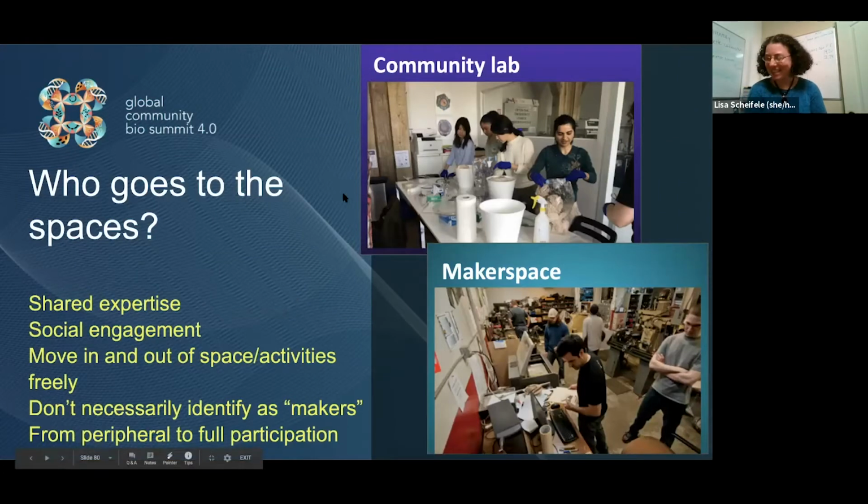Okay, so who goes to these spaces? We had a really wide age range, everything from 13 to 79, with an average age of about 35. People are going for a couple really key reasons. One is shared expertise. So they're going to meet people who are knowledgeable, to meet people who are experts, and to get that expertise and to get their questions answered. Almost as important for why people are going and what they say they're looking for is social engagement.